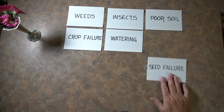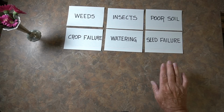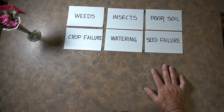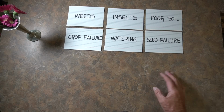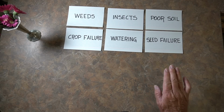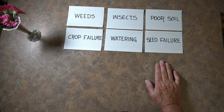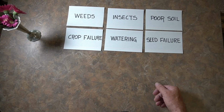The next one a lot of us fail in is seed failure. Seed failure can be very disappointing. My first thing I would say about seed failure is, if you're just starting out and this is your first garden, don't start out planting seeds. Start out buying the little transplants from your local nursery and start out with a little starter plant that's all ready to go. Don't go into the seed starting level of your gardening experience until your second year.